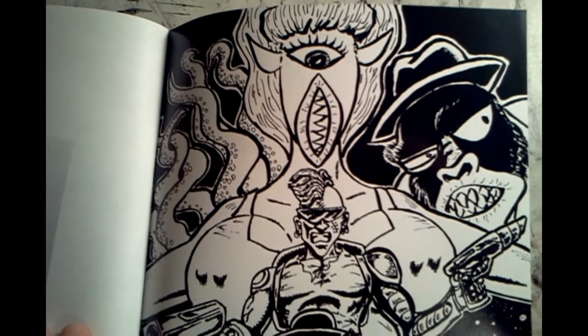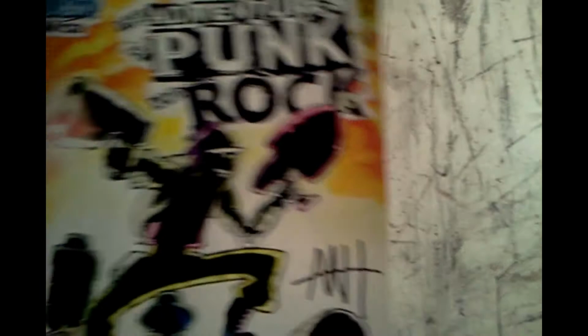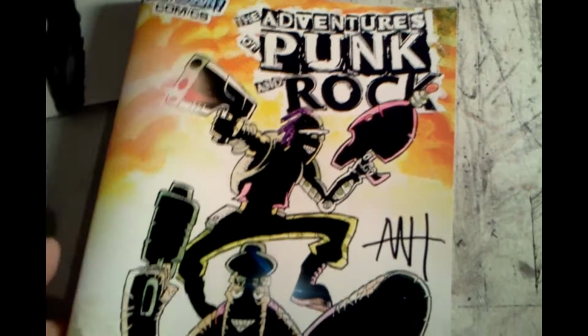Get a copy. Here's the pinup that I did. I did this last year. It's actually the only published work I have from last year. I was working on a lot of stuff, but I didn't get anything published until this year. So 2013 was kind of dead and slow for me, but I plan on changing that. But yeah, go out and check this out.